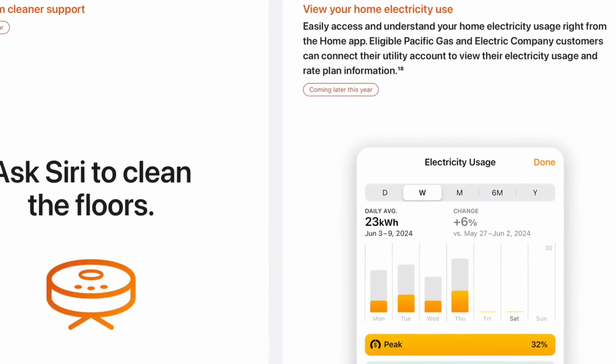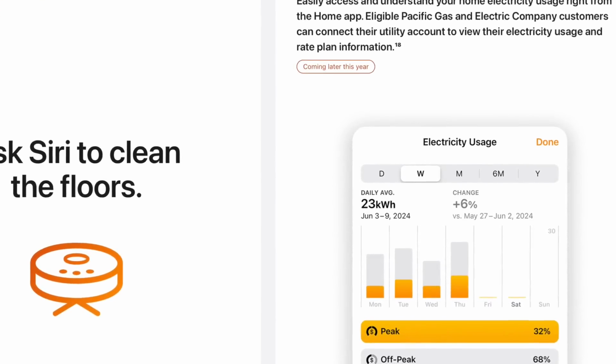my energy usage, and the fact that Apple's specifically listing my own utility on the website as this is a feature that will be available to PG&E customers to see what your energy consumption and what the pricing looks like. As someone who's very energy conscious about how much we're actually using AC and how much we're away from the house and trying to be as efficient as possible, this UI looks really clean, and PG&E was in desperate need of help from Apple to make this data much easier to access.